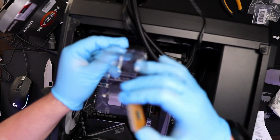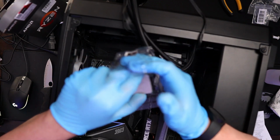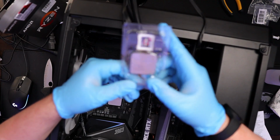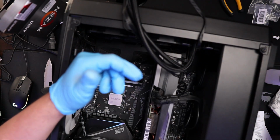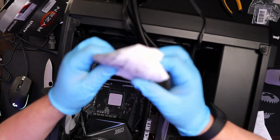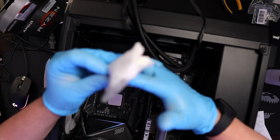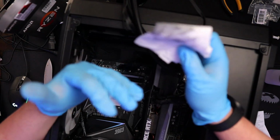Now I'm just gonna take this other processor, since it's still good, and put it back in its little case cover here. Now this is a 3900X. This is the one that has a problem with Zenbleed, so we are replacing it for that reason. Now I'm just wiping my gloves off. I don't want to keep changing gloves because gloves are expensive. So I'm just going to wipe off all the thermal paste that I got on here.